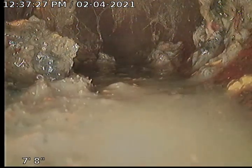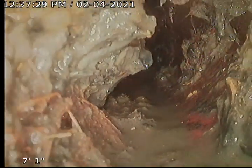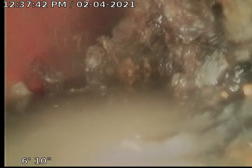And again, as we pull back, I can feel the line is very tight due to these large root intrusions in this area. As you can see, this root intrusion is fairly large, and eventually it just closes up, as you can see with my camera pulling back, and then that area completely closes back up, and that's going to hold water. That's going to hold the water, the debris.